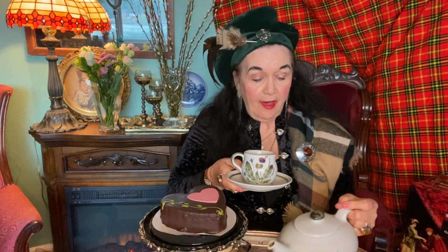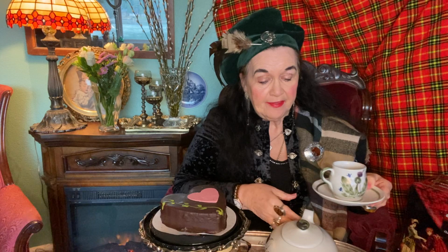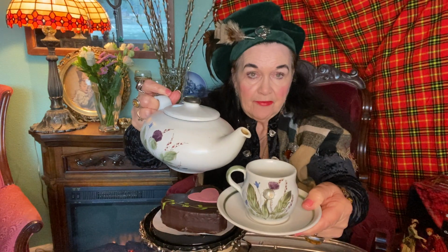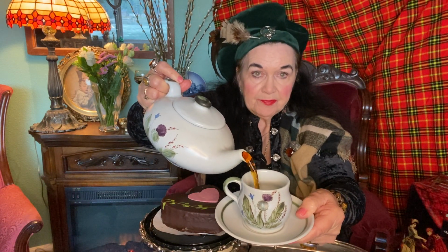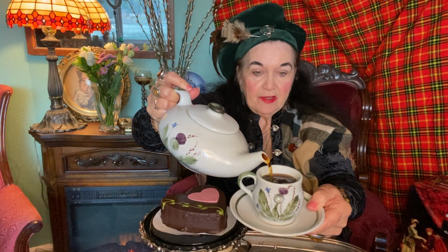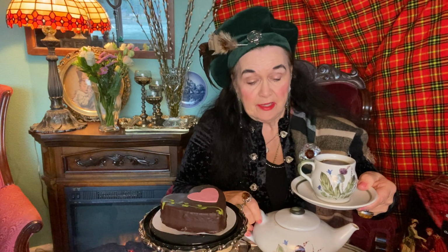And so this pot, I've never had a pot like this. It's in the shape of an Aladdin's lamp. Isn't that nice? And let's pour out. Let's see if we can do this. This pot is a little heavy. It's stoneware made in Scotland, and stoneware is a little heavier than china, you know?